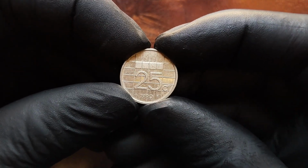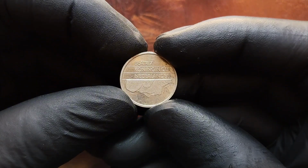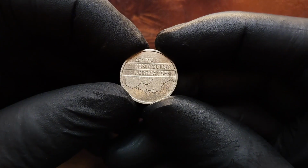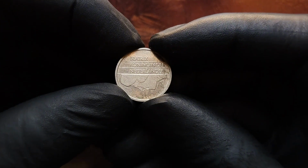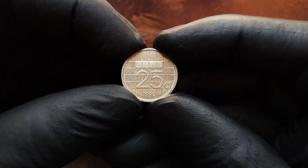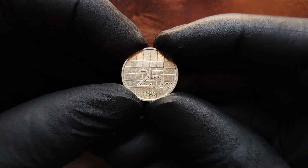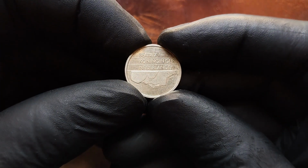Now, let's talk numbers. The current estimated market value for one of these rare 1990 25-cent coins stands at a staggering $6.14 million. This figure was reached after a verified piece sold at a private auction in Zurich to an anonymous buyer in 2023, setting a new world record for modern European coinage. Experts believe that fewer than 5 of these coins remain in collectible condition.